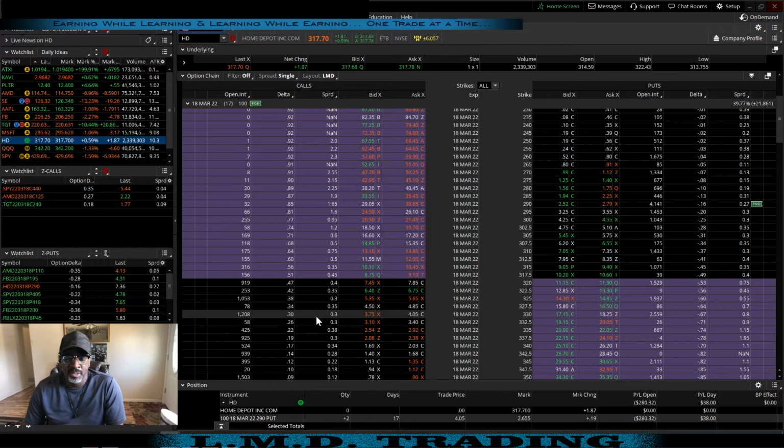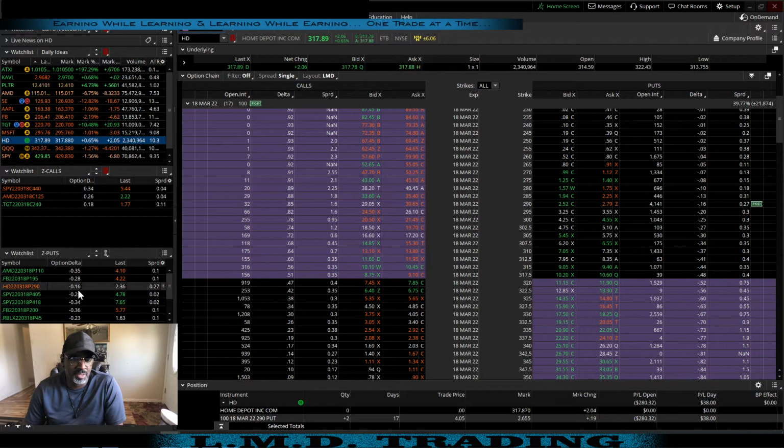So that's why I don't concern myself with expiration or strike. I'm looking at open interest, and I'll look at open interest before it hits my watch list. So that's why I don't have open interest on here. But I still like to see what the delta is, because sometimes I'll put two different puts on there. Like for the SPY, I got this one at 0.23 and this one at 0.34. So that's why I like to know what the delta is.